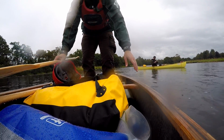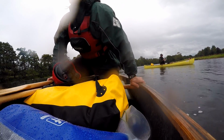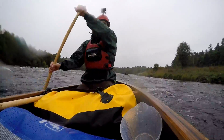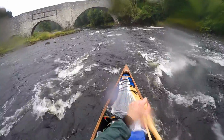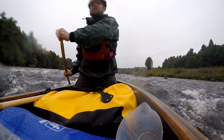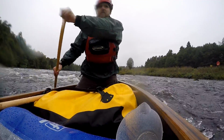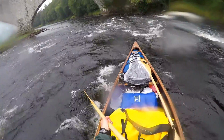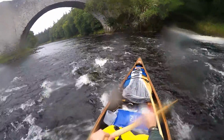Although it had been raining for most of the day, this still made very little difference to the water level, and we were still having to constantly manoeuvre and dodge around underwater obstacles and rocks. Even after choosing a good line before hitting the rapids, we still had to really be on our toes to dodge things that we could only see once we were right on top of them.